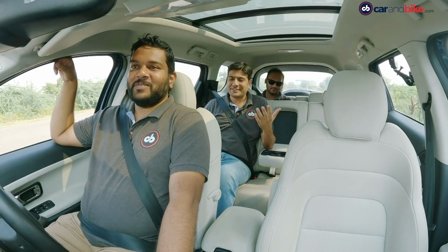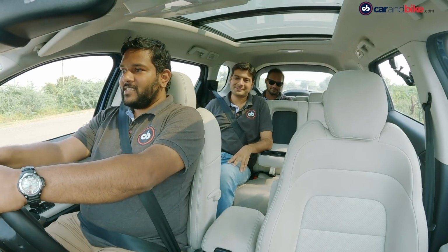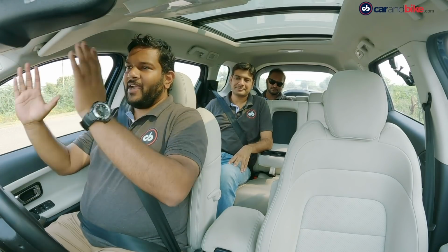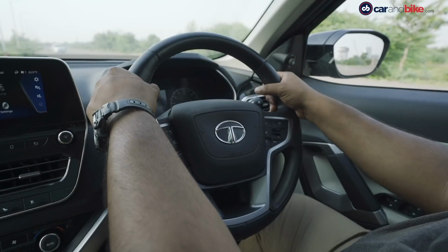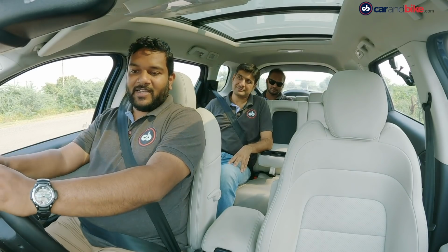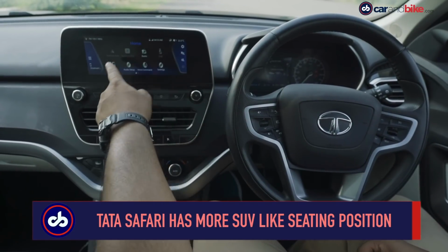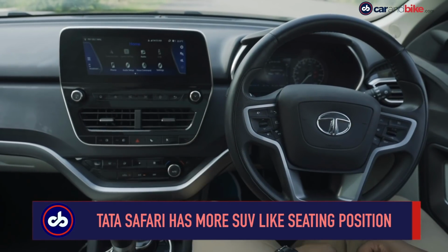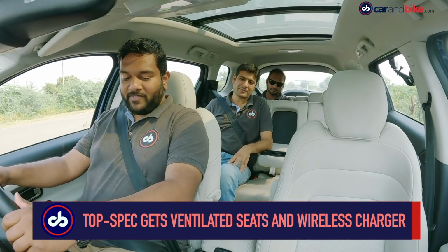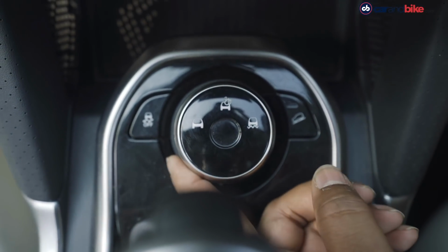Right. Let's get through the features that you get in the Safari first. Alright, so the first thing that you notice is you get a really high seating position, which gives you a commanding view out of the windscreen. And the steering feels really good, really chunky to hold. And apart from that, as far as infotainment is concerned, you have the screen here, 8.8 inch if I'm not mistaken. Of course, it also gets Apple CarPlay and Android Auto. And apart from that, you have these drive modes here, but we'll talk about it later as and when we begin driving.